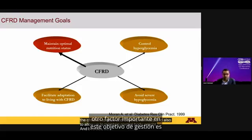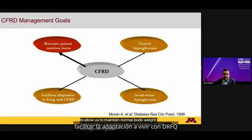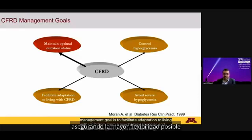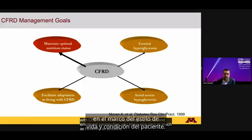Besides that, another important factor in this management goal is to facilitate adaptation to living with CFRD from a psychological, social, and emotional perspective, ensuring as much flexibility as possible within the framework of this patient's lifestyle and condition.